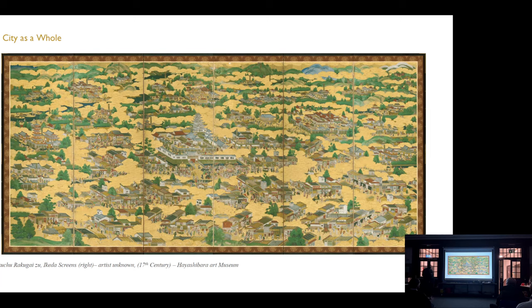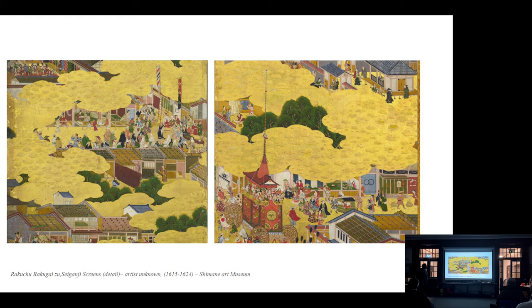If you look very closely, you see the details of characters and figures going about their everyday lives, visiting shops, things like the Gion Festival, which you can see in that slide there. So it was very much a representation not just of the urban form of the city, but also of how it was lived and occupied by its users.